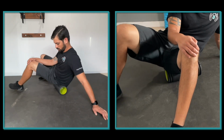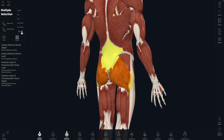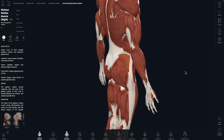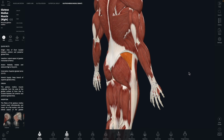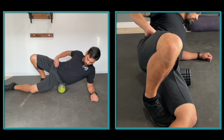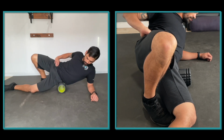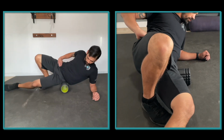Again, do this for 90 seconds to 3 minutes. Now from here, go ahead and tackle the glute medius, which is on the lateral side of the hips. In order to do this, simply roll to the side of your hips and work on that smaller portion just below the pelvis, but right above your hip bone.